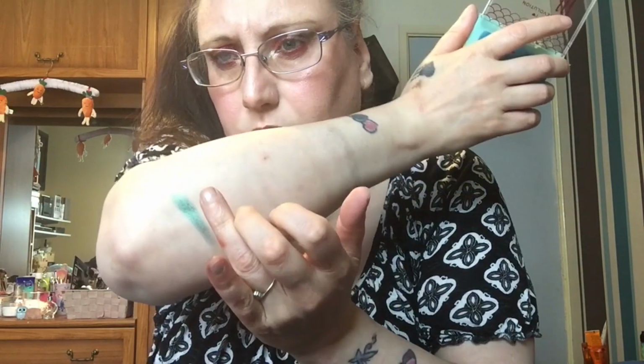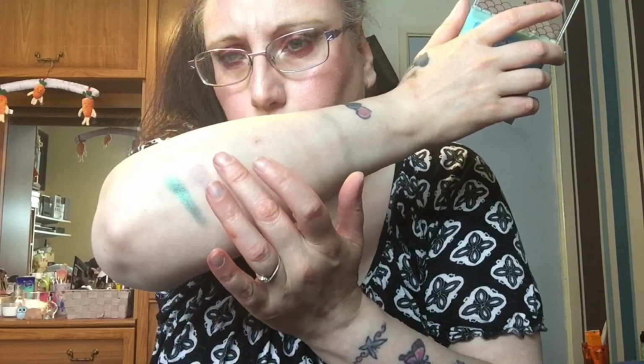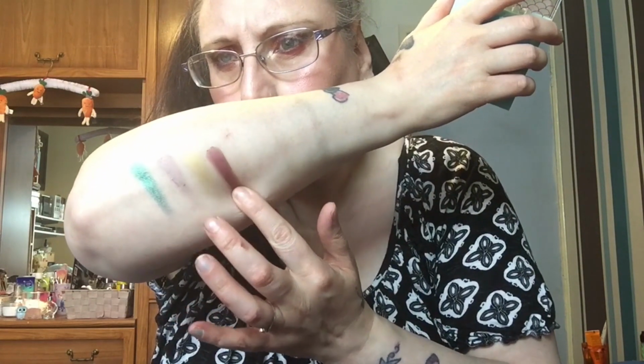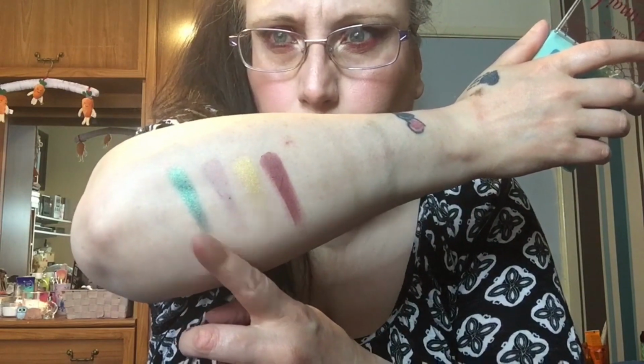These do not have names either. I've gone in with this one once, and I've had this a couple of months at least. Every time I swatch it, I go, ooh. Oh, look at that one. That's gorgeous. That is stunning.